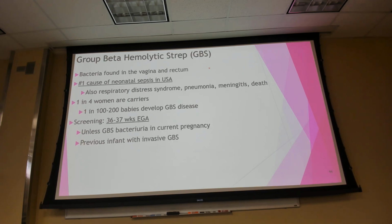Number one cause of neonatal sepsis in the United States is group B strep. Okay? So I would probably know that that's number one cause. It's also a cause for a lot of respiratory distress syndrome, pneumonia, meningitis, and fetal neonatal death. 1 in 4 women are carriers of group B strep, and they carry that in their perineum or their rectal area. So because of that, we're going to test for this automatically for the majority of patients between 36 and 37 weeks. If they've had bacteria in their current pregnancy, in other words, when they did their urine and that urine showed group B strep, they don't necessarily have to test.